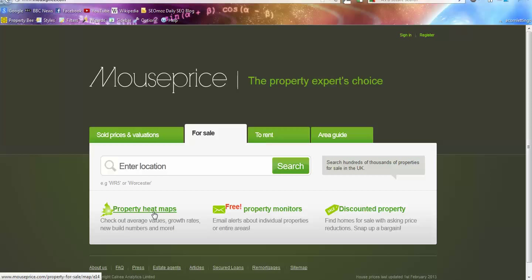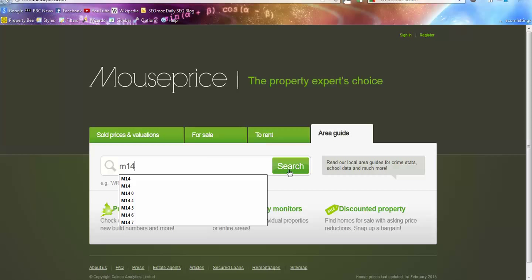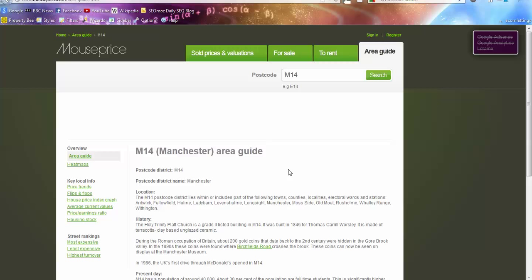Now the website that we're using for this is mouseprice.com, and it shows very simply the split of area based on the market values, so you can simply see where the lower value price range areas are and the higher value price range areas are. And now to do this we're going to use a section over here called Area Guide, so if we click on that and then type in a postcode, so M14 is a postcode of Manchester that we cover, and if we click on search, what that'll do is bring us to the first page, which is an area guide.